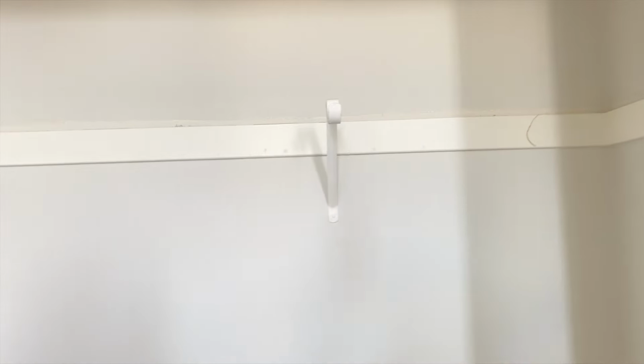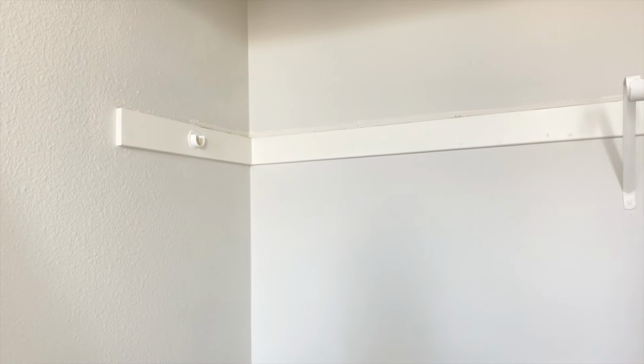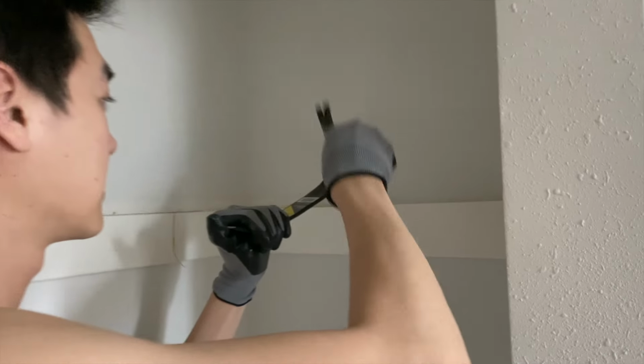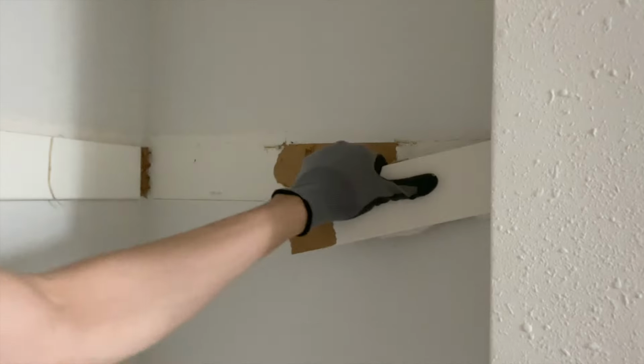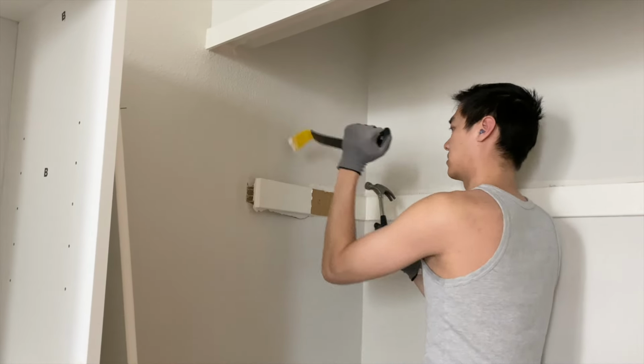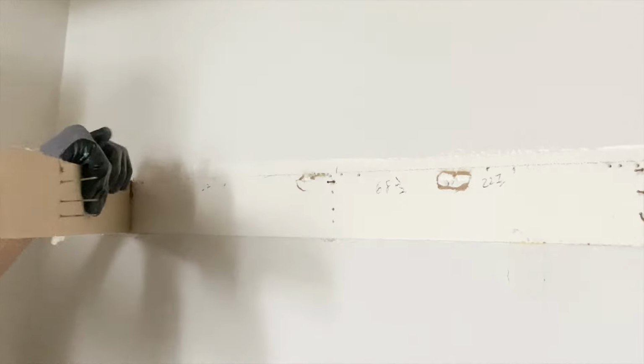You have just witnessed me demoing something for the first time. That actually went more smoothly than I thought it would. I just had to keep hammering it down. So we're going to reuse that shelf and place it above the wardrobe. Since the wardrobe is a lot taller than where we had the shelf before, we're really going to be maximizing the vertical space of the closet.